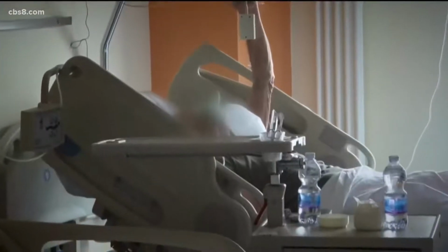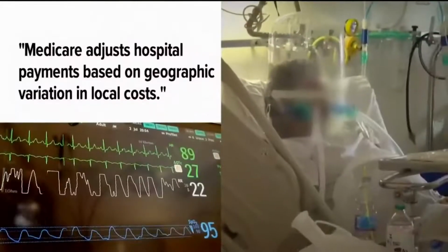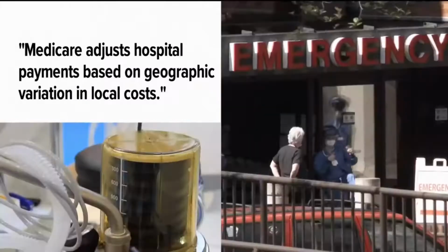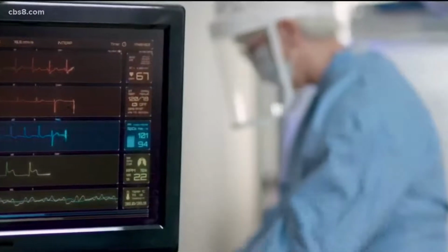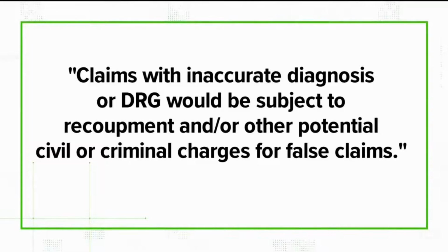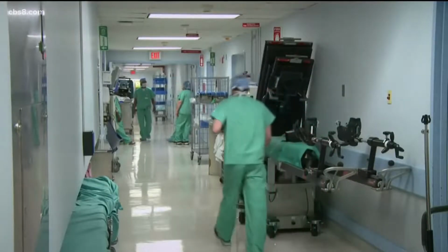According to a Medicare spokesperson, while hospitals do get reimbursed more for patients on ventilators, quote, "Medicare adjusts hospital payment based on geographic variation in local costs." Finally, are hospitals inflating the numbers? While it's possible, there's no proof of it happening. That same Medicare spokesperson told us claims with inaccurate diagnosis, or DRG, would be subject to recoupment and/or other potential civil or criminal charges for false claims. To date, we couldn't find any hospitals cited for making inaccurate claims on discharge papers or death certificates.